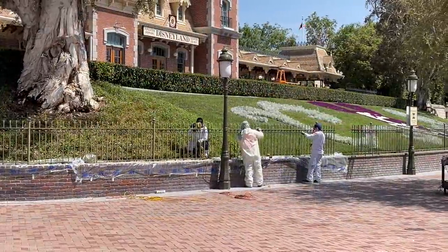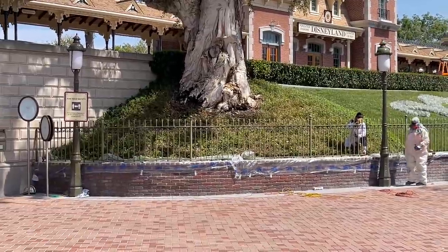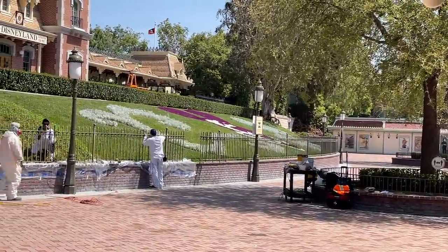So it looks like they're just going to sand down everything and just repaint it. So it's just a simple repaint job. Something that probably happens once or twice a year. You could just imagine.